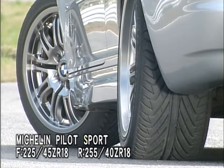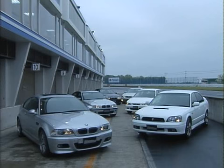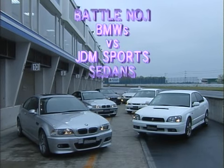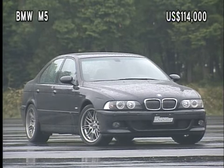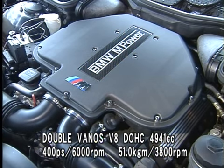Michelin Pilot Sport tires were chosen for the contest. Now let's see how fast this car is in its first battle. The highlight of this fight is the duel between the new M3 and the facelifted monster sedan, the M5. Will the 5-liter 400 HP engine be enough to beat the M3?